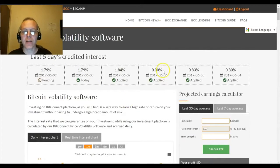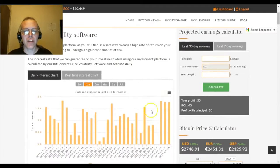One of the things I just wanted to point out really here, so you guys have a realistic approach to what BitConnect and the BitBot does. The BitConnect bot goes out and does the work and gets us our interest rate. And some days you're going to have a bad day like we did here with it just being 0%. But even so, as you can see down here, we got a good 30-day average telling us exactly what happened over the past 30 days, and we're still over 1.7%.